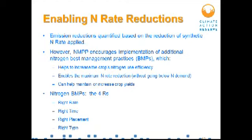So like I said, the only creditable project activity right now is a reduction in N applied, and that's really how the quantification methodology quantifies these emission reductions. We use an emission factor, which I'll talk about more momentarily, that really focuses on the volume of N you're reducing. However, the protocol, as well as MSU EPRI's versions of the protocol, really encourages implementation of additional nitrogen best management practices.